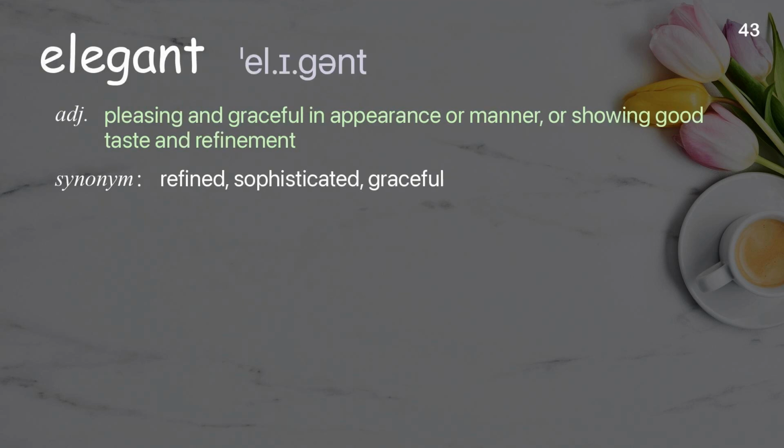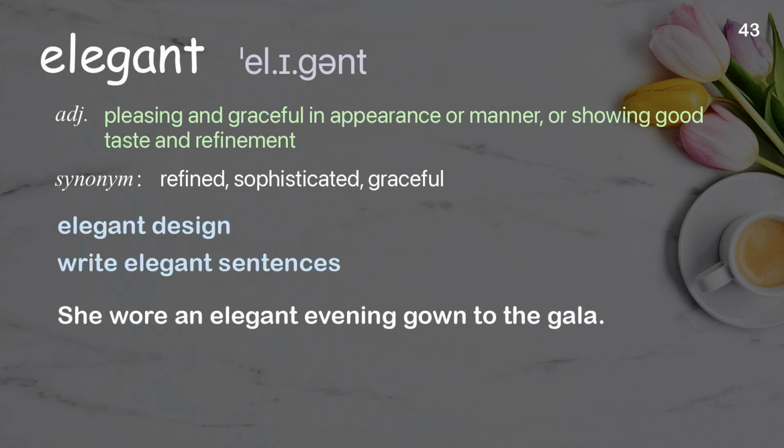Elegant. Pleasing and graceful in appearance or manner, or showing good taste and refinement. Examples: elegant design, write elegant sentences. She wore an elegant evening gown to the gala.